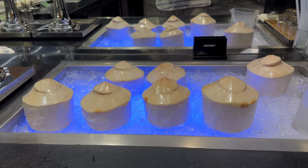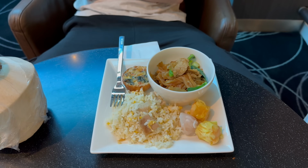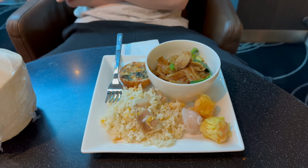And once you've consumed everything, have a coconut to digest everything. This is like my 5th plate today. And don't forget that we're here to catch a flight to Korea. We're gonna have more food on board.